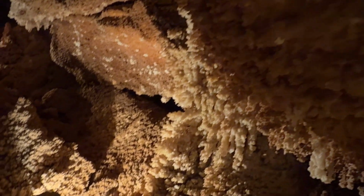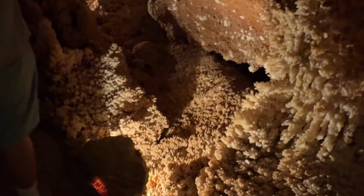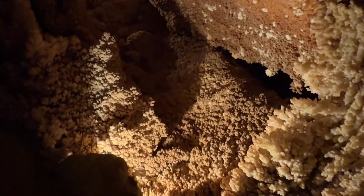Yeah, literally. Cool. This is our Christmas tree room that we're about to go in. Just watch your head coming in. It's kind of low, so be careful. This is a shortcut. If people wanted to get out, we'd go that way, straight to the exit.